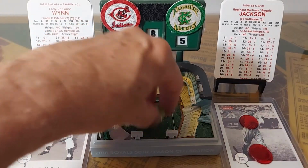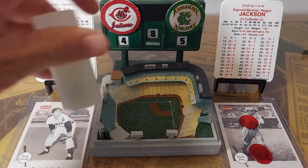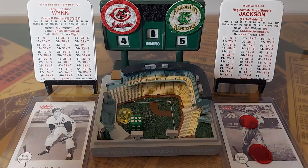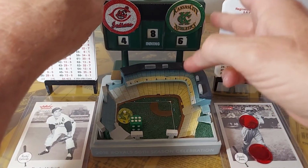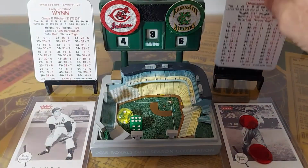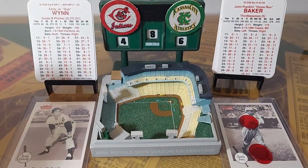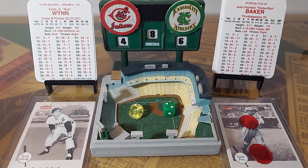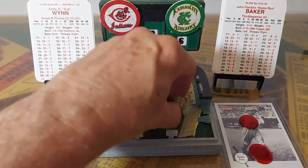Here's trouble here. 3-3 rolls and hit column roll for Reggie. 61 will be a run-scoring double. That run is charged to Early Wynn, and it is now 6-4 A's. Indians having trouble getting that last out here in the 8th inning. Frank Baker, speed on at second base. 2-2 roll, that's a hit column roll for Baker.